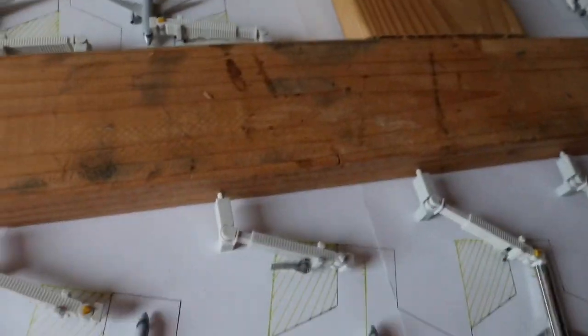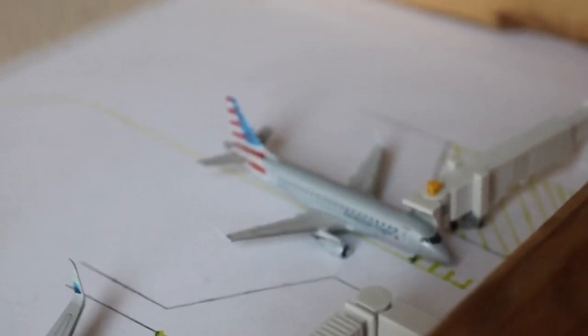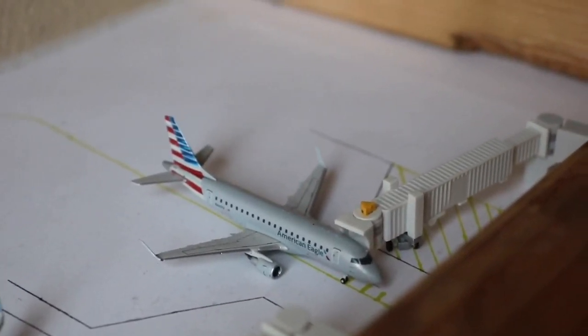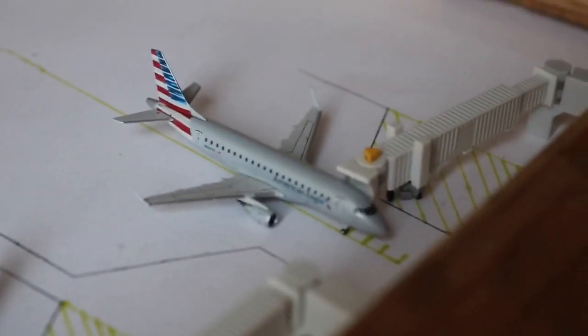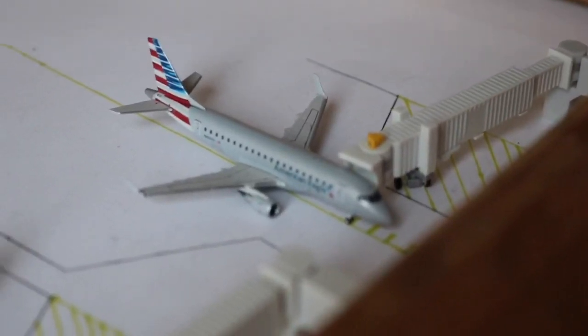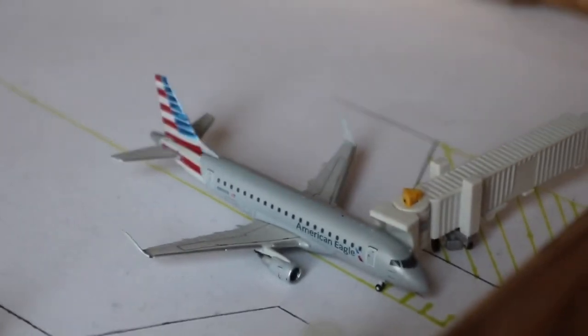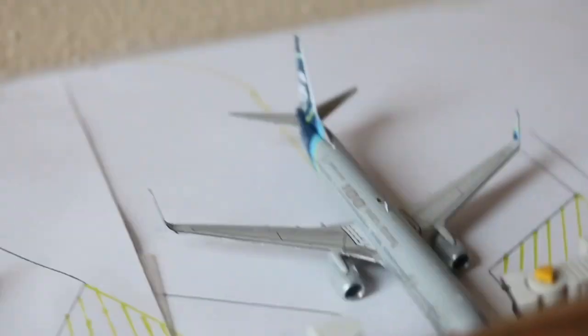Alright, so let me sit down. Let's get started. Alright, so here we have, sorry guys, I cannot see this. There we go. American Airlines American Eagle Embraer 170. This one's currently loading up passengers, or currently deboarding from Los Angeles. We'll be heading back in the morning. Looks pretty gosh darn good in this light, I have to say. It's about 6 or 7 in the evening. I'm really happy with it. Apron, this is the first one I did. And yeah, I think it looks pretty good.